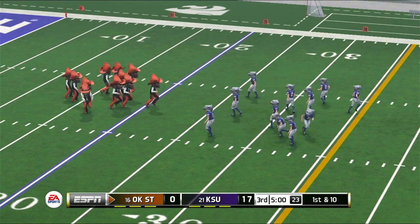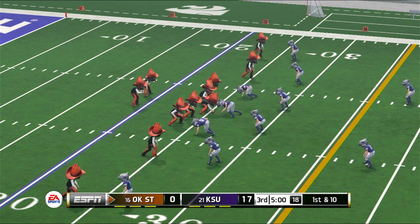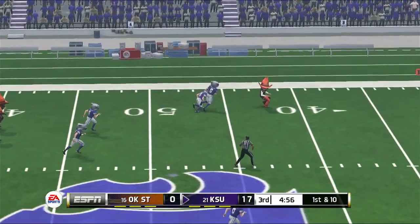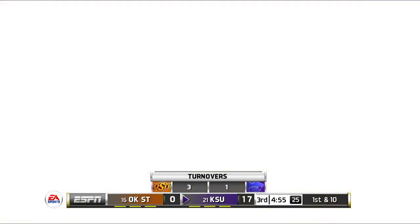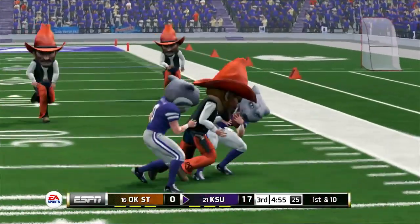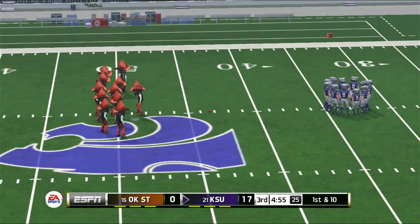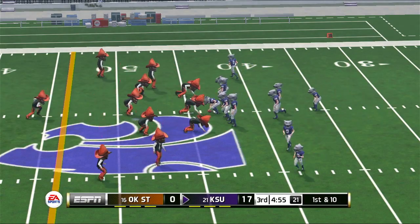There's got to be some sense of urgency to this offense right now. They don't have the luxury of wasting drives if they want to get back in the game. He goes downtown, and it's intercepted. And who else? It's the senior safety. And he tackles him hard at the 43. From their own 43-yard line, first down.